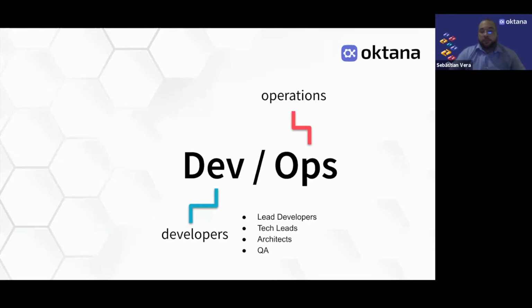When we say developer team, we're not only talking about developers. We must include lead developers, tech leads, architects, and the quality assurance team as well. When we say operations team, we are talking about sysadmins, source code management engineers, DBAs, network engineers, server engineers, basically all the ones responsible for deploying the application and maintaining the servers and databases and monitoring logs and traffic as well.